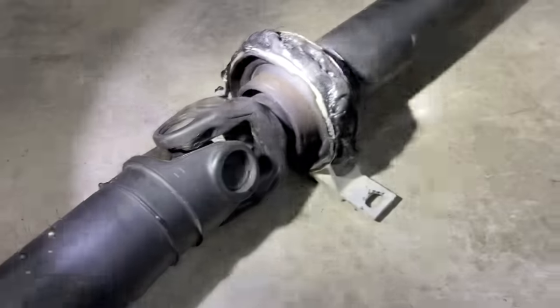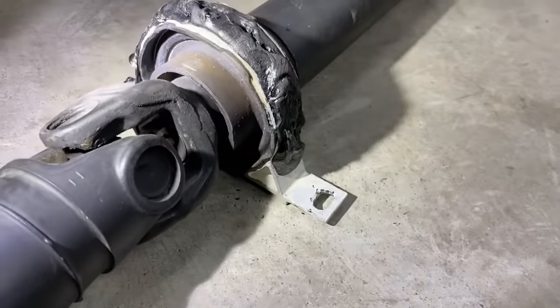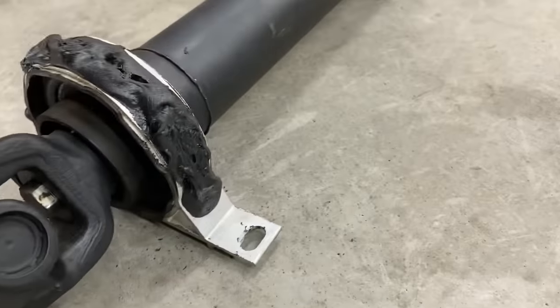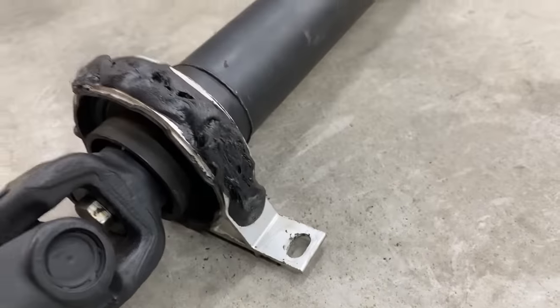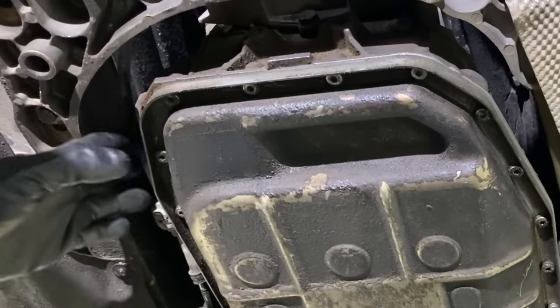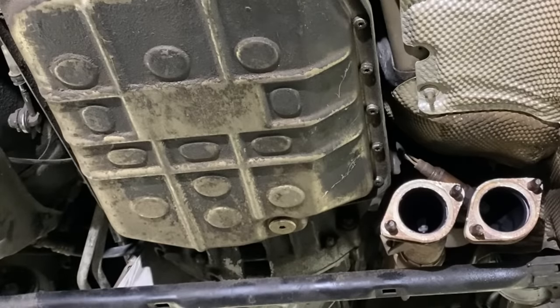Center support bearing, I haven't been able to see any signs of wear or cracking in it as well. It looks like it's been refreshed, and based off this butyl tape job, it doesn't look like a factory butyl tape job. So I get this fill plug out of here. Then we got to get the drain plug out.